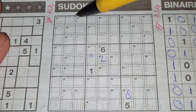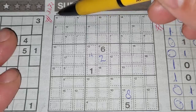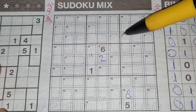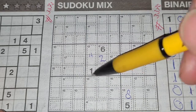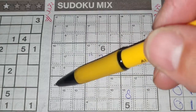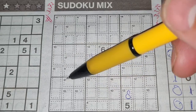Okay, my first strategy is to look for big squares with only one sharing box. Here we have three sharing boxes, here two sharing boxes, here two sharing boxes, here three sharing boxes, here two sharing boxes, here one sharing box. No, two. Here, well, one. Alright, so 9 plus 15 plus 10. 15 plus 10 is 25. 25 plus 9 is 34.